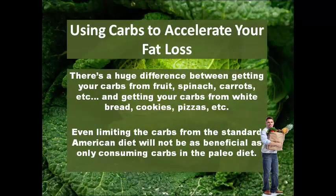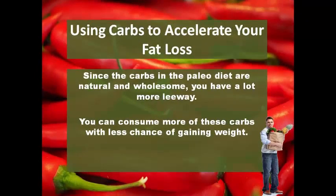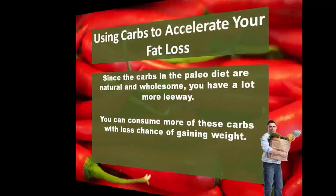There's a huge difference between getting your carbs from fruit, spinach, carrots, etc., and getting your carbs from white bread, cookies, pizzas, etc. Even limiting the carbs from the standard American diet will not be as beneficial as only consuming carbs in the Paleo diet. Since the carbs in the Paleo diet are natural and wholesome, you have a lot more leeway. You can consume more of these carbs with less chance of gaining weight.